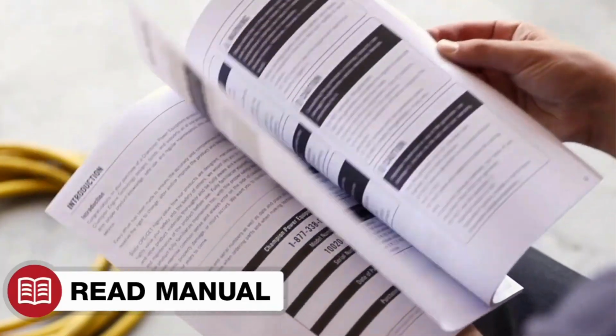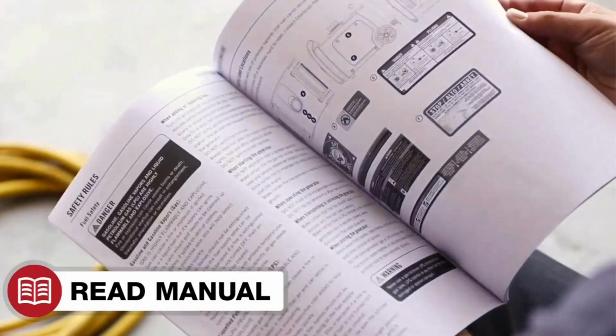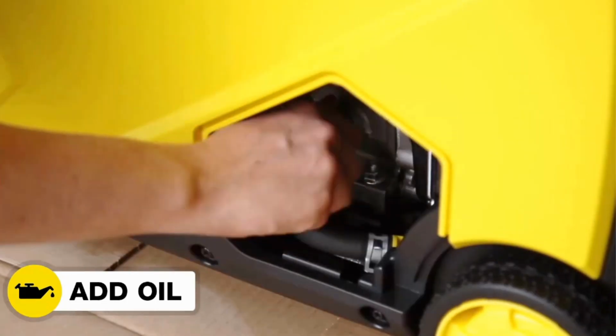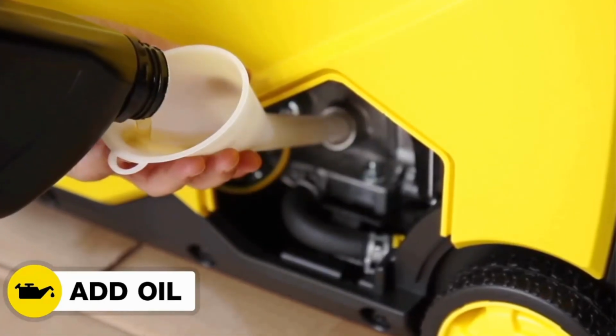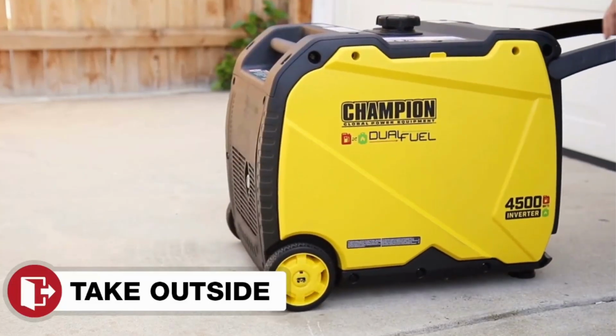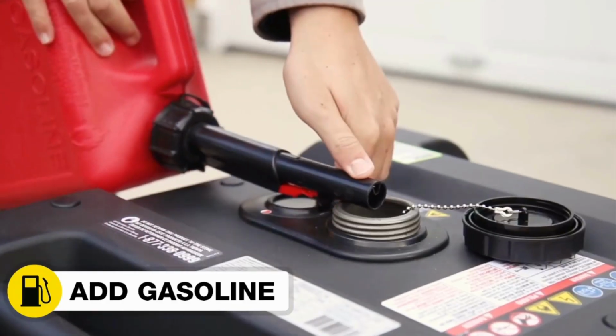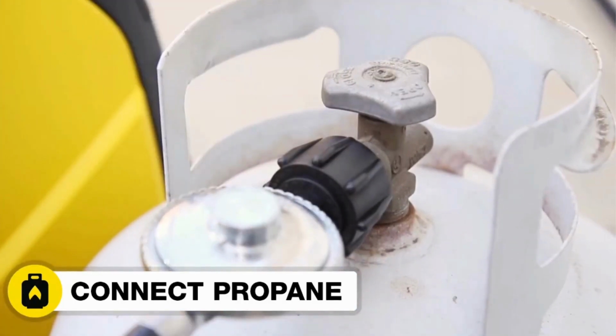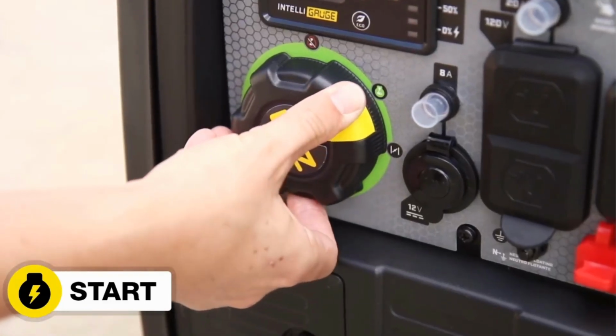Outputs a maximum power of up to 4,500 watts. Runs on either gasoline or propane as needed. Rated engine displacement of 212 cubic centimeters. Offers energy output for up to 14 hours on a full tank. Backed by a 3-year warranty period for your peace of mind. A bit on the larger side compared to others.